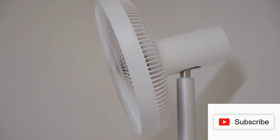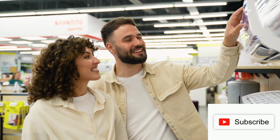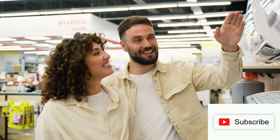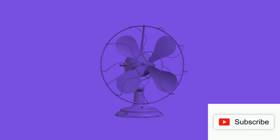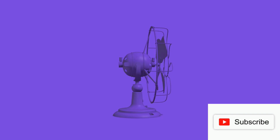This model combines oscillation for wider airflow coverage, a filtration component for basic air freshness, and a low-noise mode designed for nighttime use. While it doesn't compete with high-end air purifiers or premium fans, it delivers a practical combination of features at a significantly lower price point. It is positioned for users who need functional cooling support without moving into premium appliance pricing.